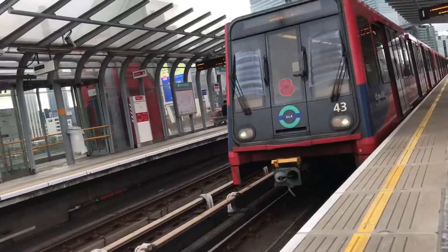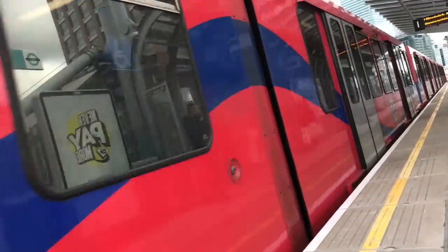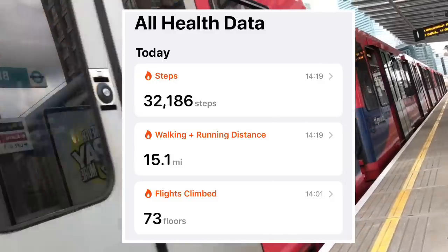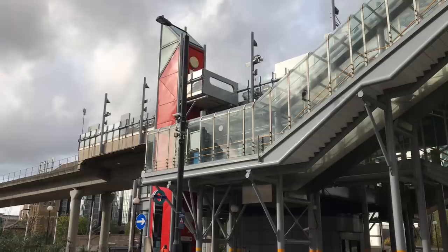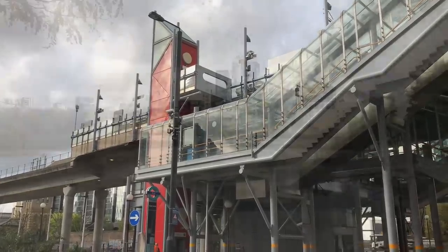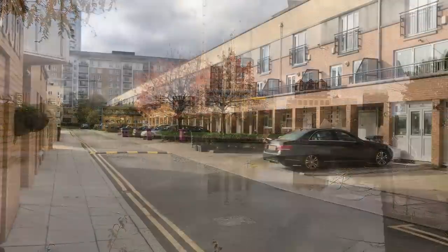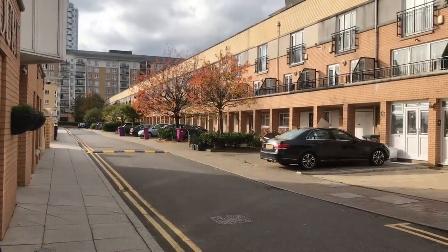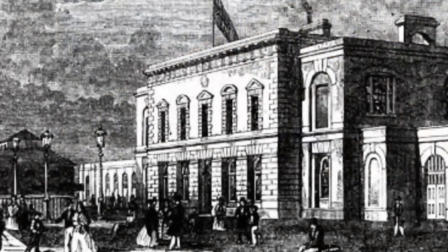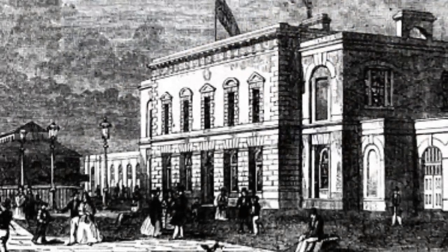The final station was Blackwall. To get here, I took a DLR train from the modern Blackwall station because at this point I'd done 15 miles on foot. The closest modern station is East India, which you may recall was the dock that Blackwall station served. The actual station was roughly here at Virginia Quay. It was quite grand by the Blackwall line standards, so it's a real shame that nothing survives today.